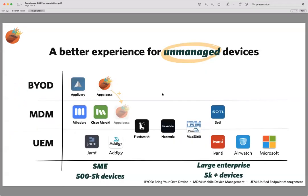What we try to provide is a better experience for unmanaged devices. If you look at this board of all the competitors out there, we are really good at managing up to 5,000 devices. We obviously have deployment scenarios where we have 20 to 30 thousand devices under one customer, but we're really good at managing bring your own device type of scenarios for companies up to 5,000 devices. What we are trying also to complement here is to add extra features in the MDM space.